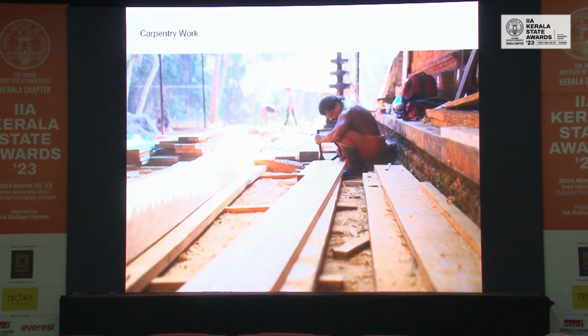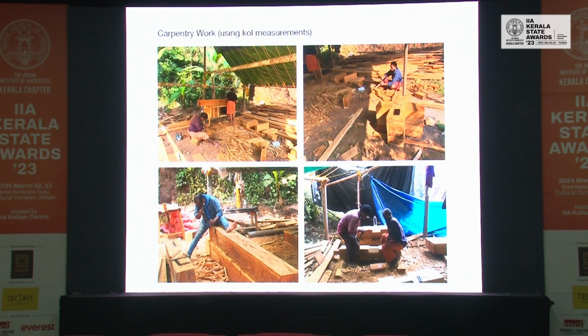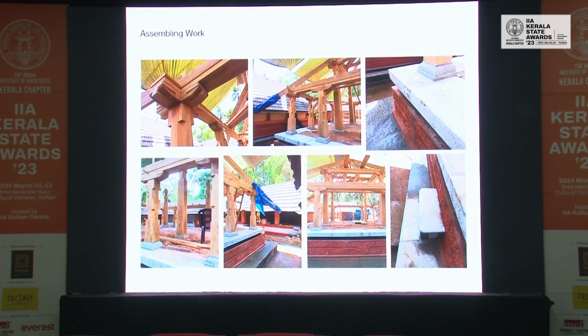We can see in the images how the carpenters have skillfully crafted the timber roof centerpiece, the kudam, which plays a crucial role in holding the rafters together. Then we have the image showing making of timber pillar shaft and capital using coal measurements. Then we have stone work, pointing of laterite stone and dressing of granite stone on site. Then we have documented the Uttaram Kotal ceremony, which is a puja ceremony to commemorate the installation of the roof of the mandapam. Then we have the Ayurvedic medicinal oil for timber preservation.